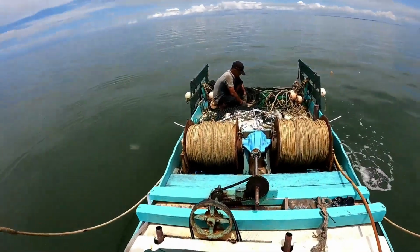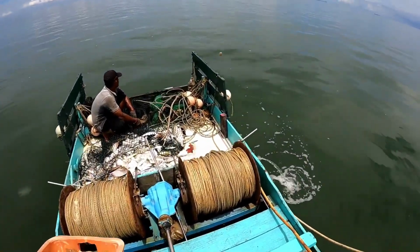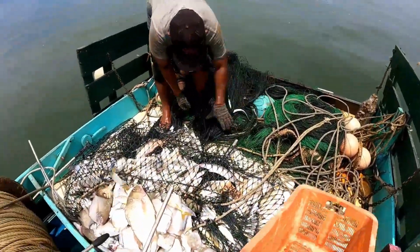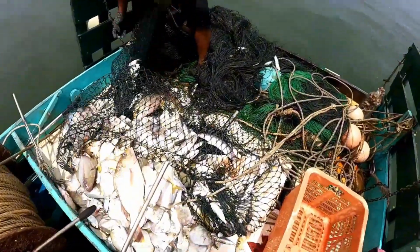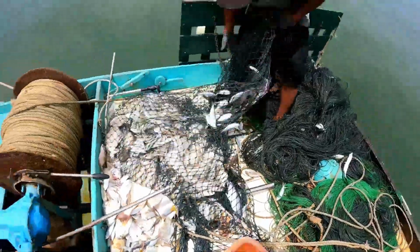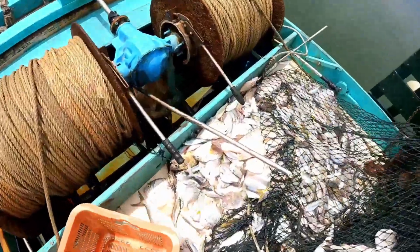Positive impacts. Conservation and restoration. Many fishermen are becoming increasingly aware of the importance of conserving marine resources. They can participate in conservation programs, help restore and protect marine ecosystems, and support the development of seafood.